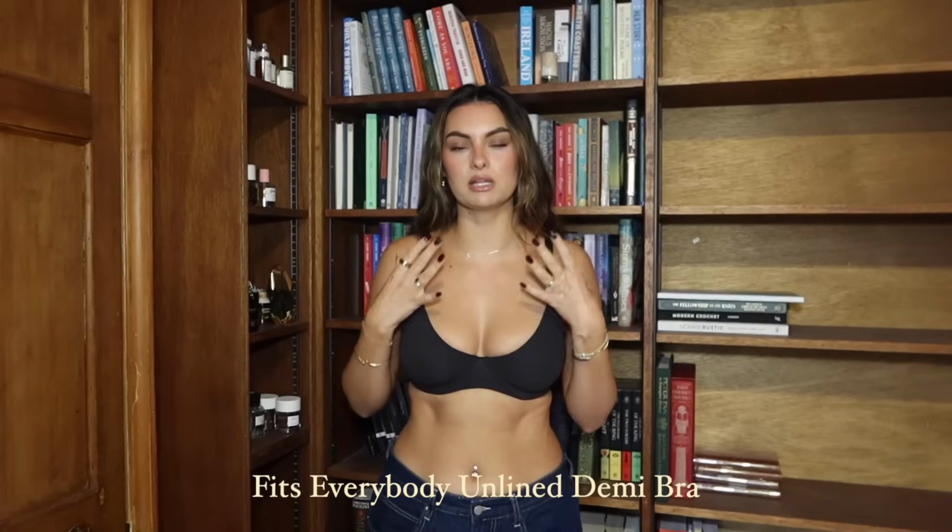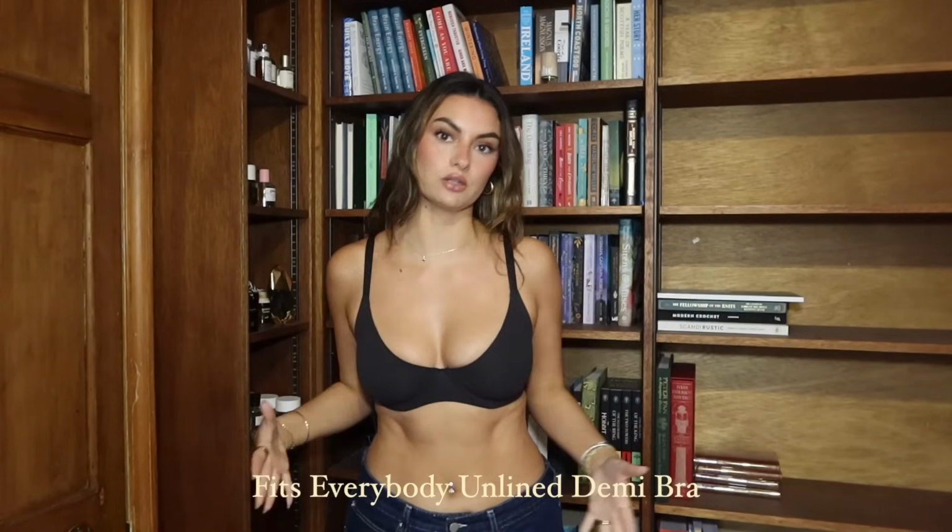So these are 2 new ones to me, and they're 2 of my recent favorites. One of the bras is right up my street. I think the second one is really going to surprise you because it's not typically something I'd go for. This is the Skims Fits Everybody unlined demi bra. This is everything I look for in a bra. Underwire, good amount of coverage, unlined, thick, supportive, stretchy, soft material, a band that fits like a glove because I like the majority of my support to come from the band.